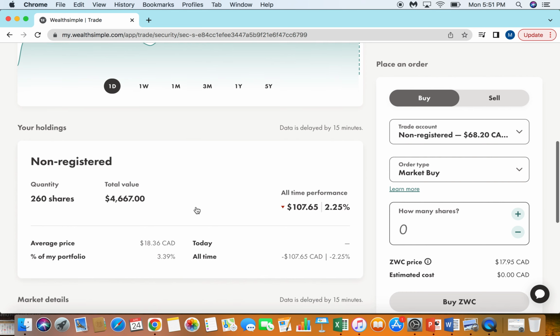I do own a bit more of it in my portfolio. It's been about flat, slightly down, but remember, this is just the stock price. I am still getting that 0.5, 0.6% dividend every single month. That adds up to about 7% a year.